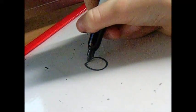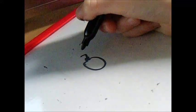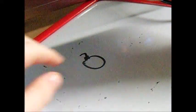So, we could kind of count this as an emoji. It's a bomb! Get it? It's a bomb, it's a bomb.